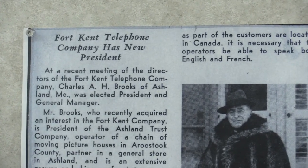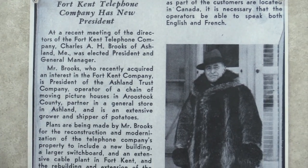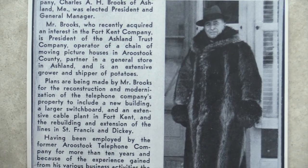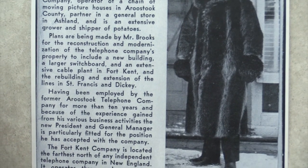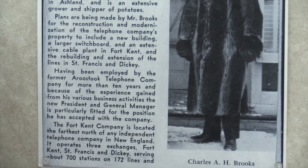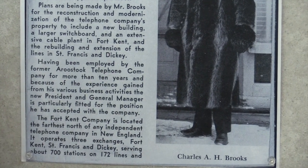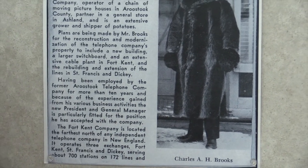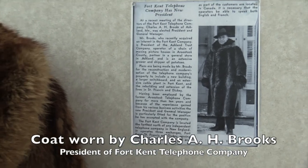And so when we were discussing putting on the exhibit, I was discussing with Mr. Brooks's daughter the photograph we were using, and the document is a part of the Telephony magazine announcing Mr. Brooks's purchase and acquisition of the Fort Kent Telephone Company. And his daughter said, I have that very coat that he's wearing in the photograph, so we thought it would be really neat to put them together.